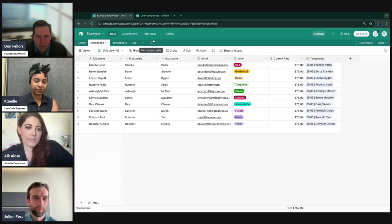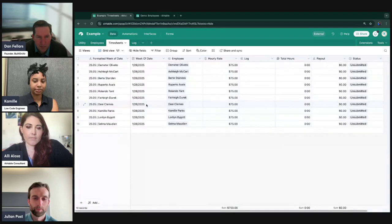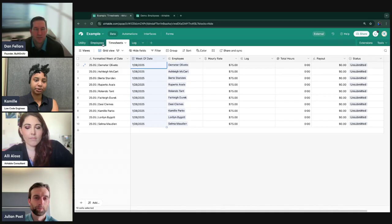Just a brief explanation of the structure I have. Employees, pretty straightforward, except I do have a current rate field. So what is their hourly rate today? And then a timesheets table, which operates on a weekly basis. There's an automation that runs every Sunday to create new records for each employee. As long as you have 1,000 or fewer employees, you'll be fine with just a regular automation to create these records weekly in one run.